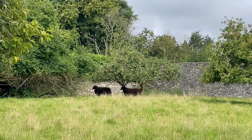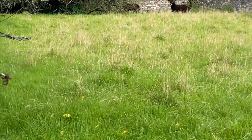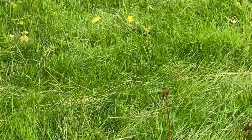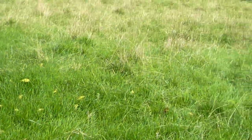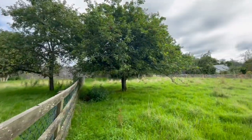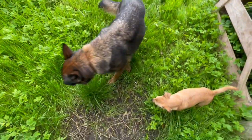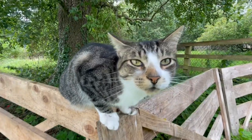They're now in this paddock so that the orchard can get a real rest. Not like there isn't plenty of grass in here for them. Clover, herbs, etc. And apples. Apples everywhere. Apples, apples everywhere. Isn't that right, pups? You're such a cat, aren't you? Yeah.